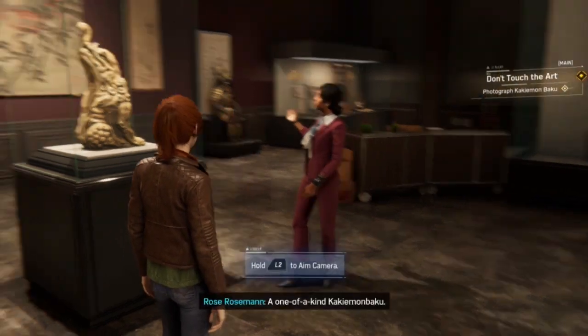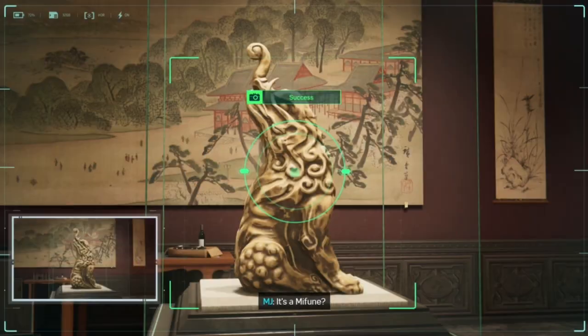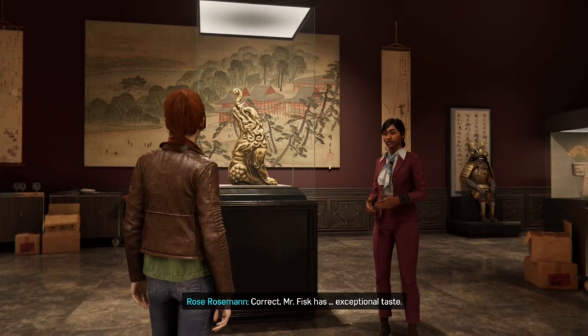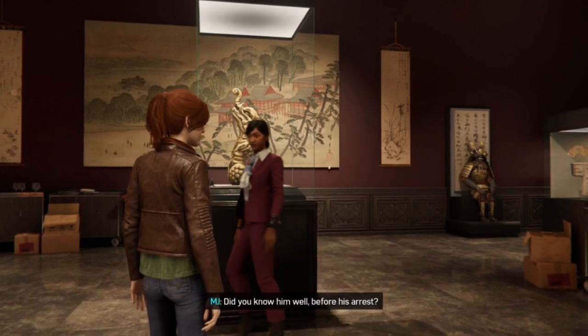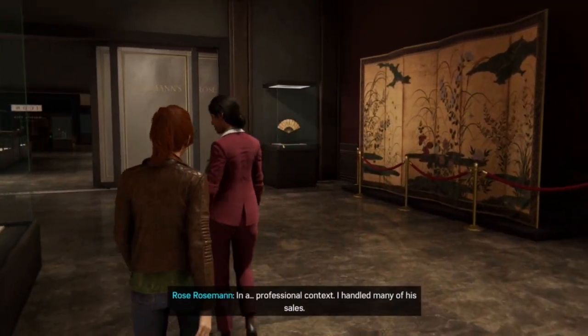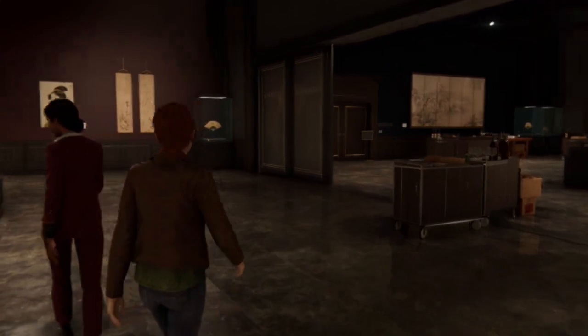Starting with the prize, a one-of-a-kind Kakemon Baku. Beautiful. It's a Mifune? Correct. Mr. Fisk has exceptional taste. Did you know him well before his arrest? In a professional context. I handled many of his sales. Let's move on, please. Sure.